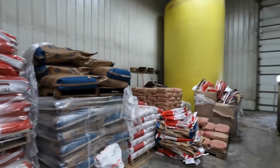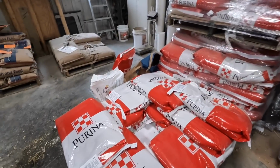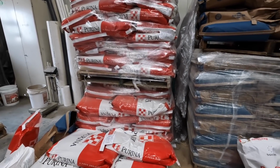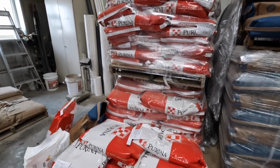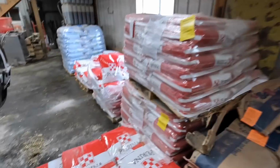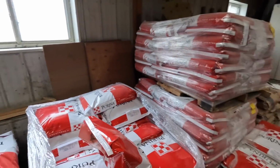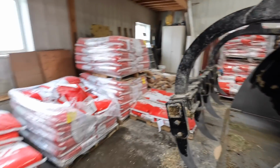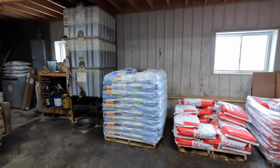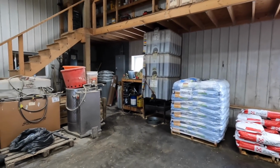We've got some bags of mineral here stacked around the edge of the shop. Each individual group of cows or heifers or calves has their own specific ration and their own mineral mix. So the mineral mix that I showed you outside, that's for our milking cows. Then our calves, heifers, far off dry cows, and close up dry cows have their own batch of minerals that are in bags. And we've got an extra pallet of milk balancer that we mix with the milk for the calves. Engine oil, hydraulic oil.